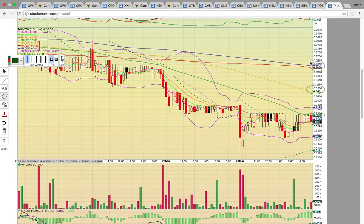And then once it finally gets above the 200 and 300 simple moving averages on the 15-minute chart, that will be the signal that it's finally really reversing. You know, you could get a run between 3.3 and 3.6, but if it hit that level similar to back here and failed to break, then it would signal more downside risk.